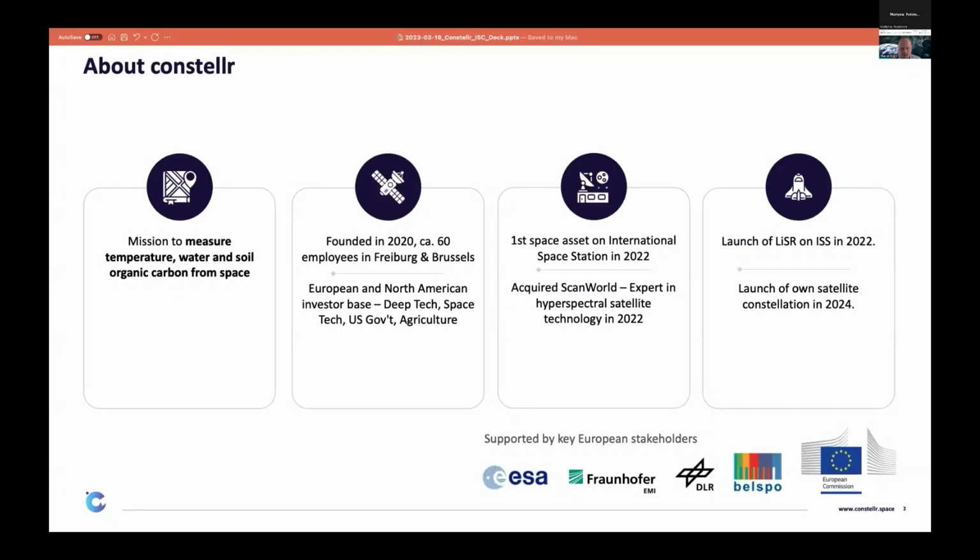About Constellr, we have a mission to measure temperature, water, soil, and carbon from space. We were founded in 2020, and we have around 60 employees with our head office in Freiburg. We also have an office in Brussels, plus one in Munich as well. Last year, we launched our first asset into space onto the International Space Station. We also acquired ScanWorld, an expert in hyperspectral satellite technology. We'll be launching our first satellites of our constellation in 2022, and over the next few years, a constellation of thermal infrared and hyperspectral satellites.